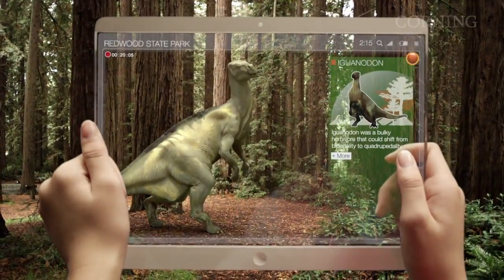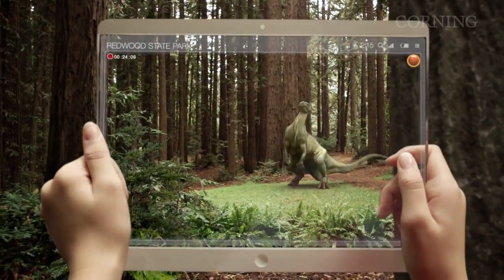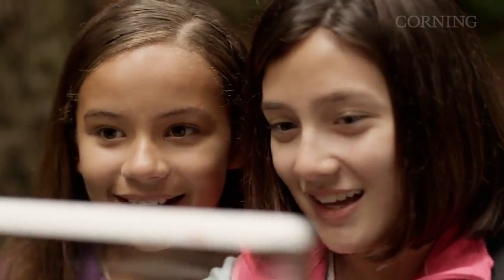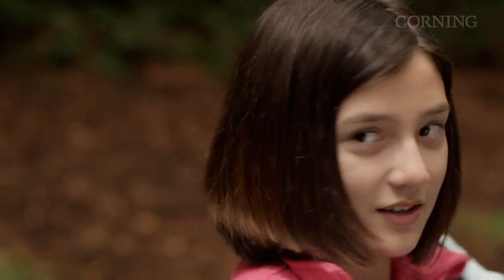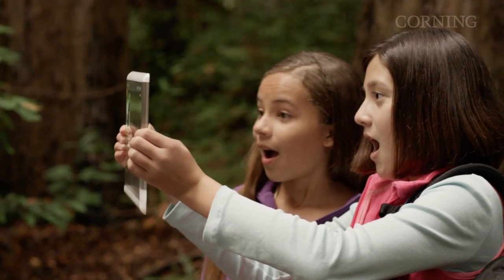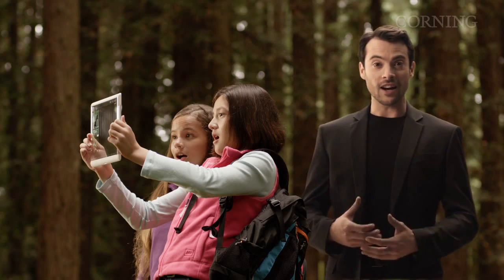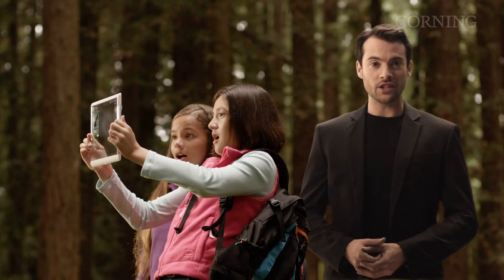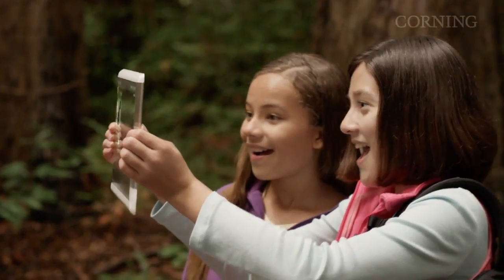These tablets, with onboard 3D cameras, sophisticated microprocessors, and graphics subsystems, can perform quickly enough to make sense of the immediate environment and to augment it with additional relevant content. All wrapped up in a durable, thin glass. Perfect for education. And perfect for a bit of fun too. That was an exciting day for Amy.